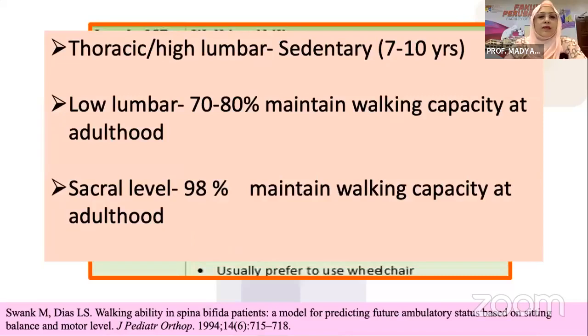What happens is, if the child has a lesion at the thoracic and high lumbar level, they become sedentary at the age of 7 to 10 years. For low lumbar, 70 to 80% maintain walking capacity to adulthood. But the sacral level has the best prognosis, with 98% able to maintain walking capacity in adulthood.